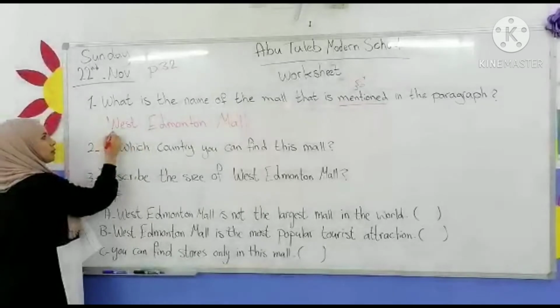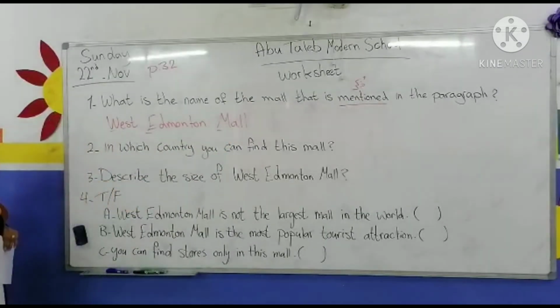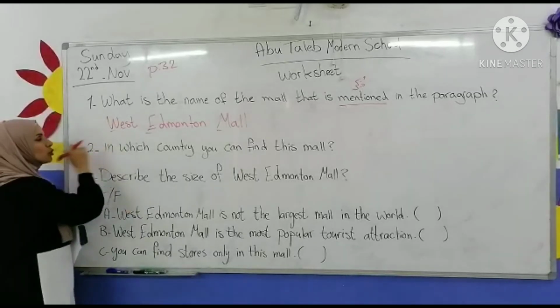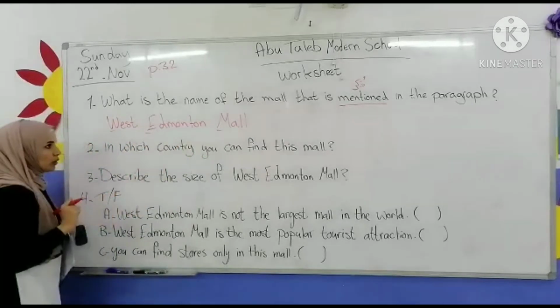So the name of the mall that is mentioned in the paragraph is West Edmonton Mall. ولازم ننتبه يا رابع إنه كلها capital letter. Why? Because it's a name of a place. اسم مكان. It is popular. It is known. فبيكون capital letter. فبحكي West Edmonton Mall. Okay?